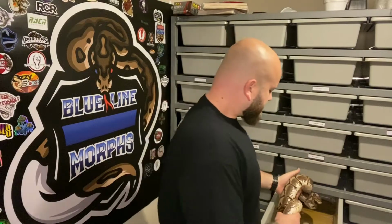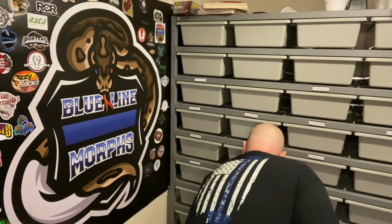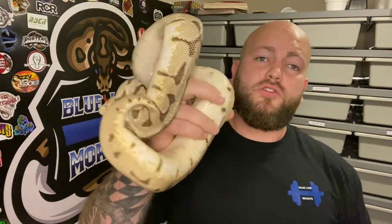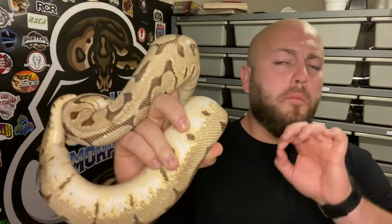Looking good. Then, of course, it's the other spider, the bumblebee, that I picked up from Anthony last week or two weeks ago, whatever it is now. I don't think I've really shown her off too much. I like her. I think she's gorgeous. Check her out. This is the bumblebee. That's a pastel spider. These are two more breed-ready girls.